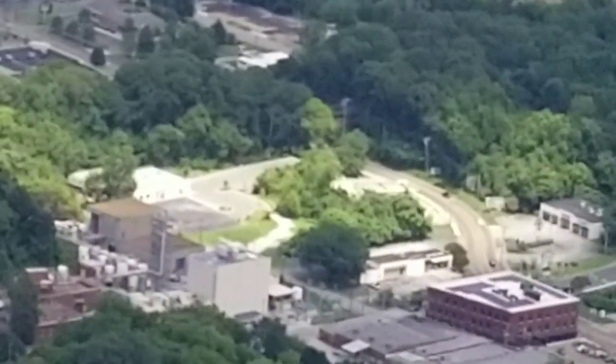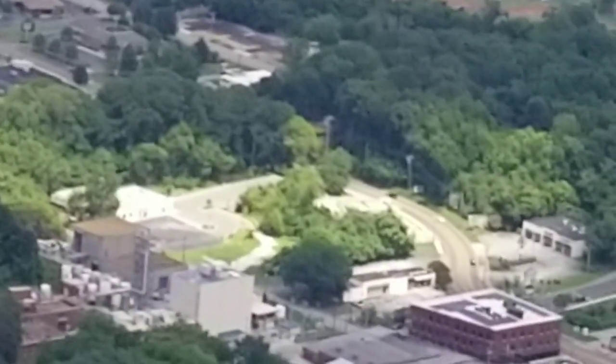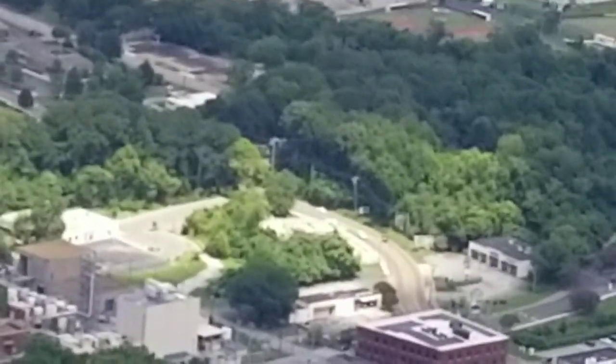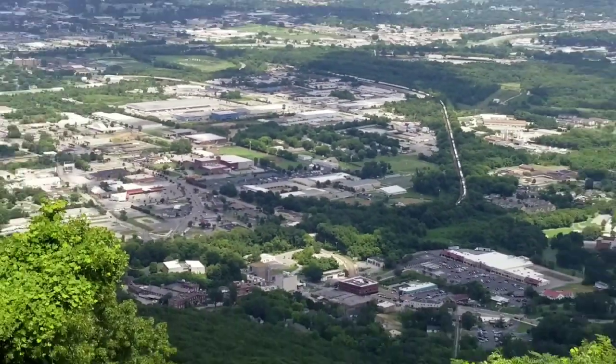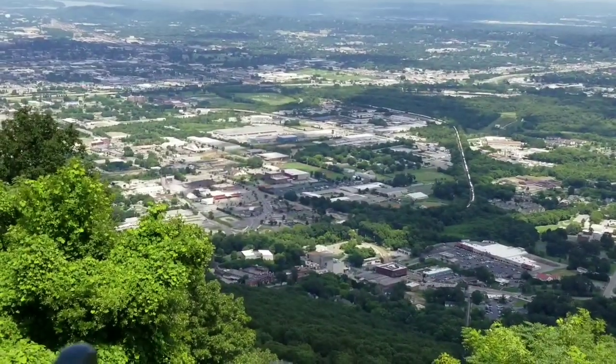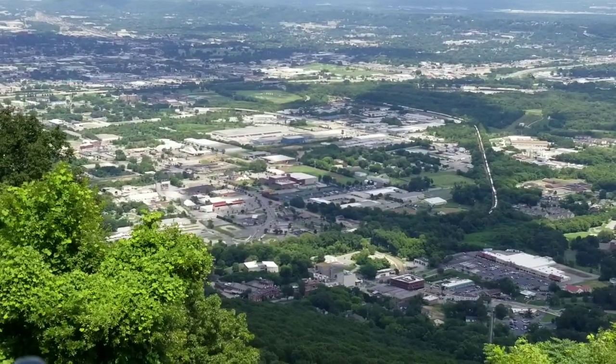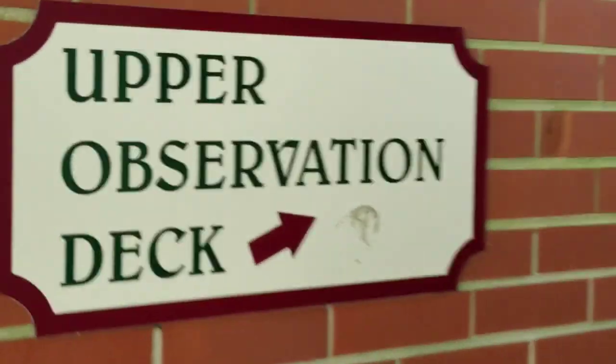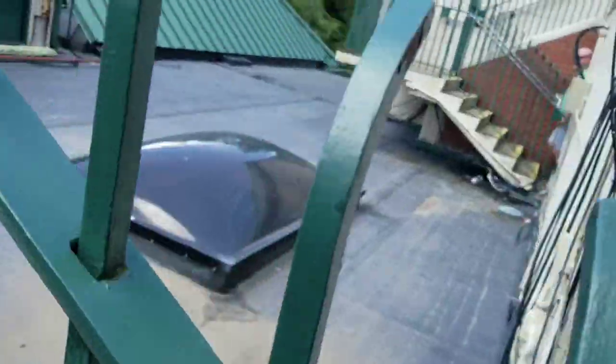NS. Union Pacific. NS. UP, NS. Nice. That train passes. There's the upper observation deck. It's literally at the top of this building.